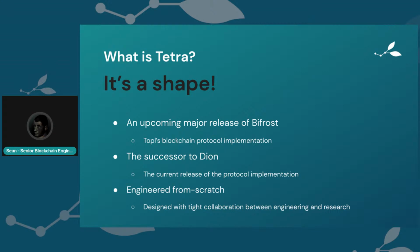Okay, so a blockchain protocol doesn't really do anything. It's just a protocol. You need to actually go and implement it, and that's what Bifrost does. So it's the code that runs the thing. And as I said, it's the successor to Dion. And Dion is the thing that is up in production, and it's live and running, and I don't know, it's up to like 2 million blocks or something. There's a lot of blocks. It's making a lot of blocks. Yeah, so eventually that's going to be replaced by Tetra.